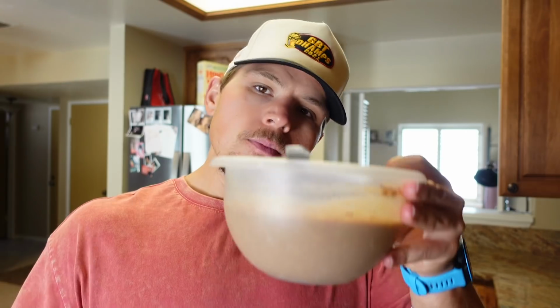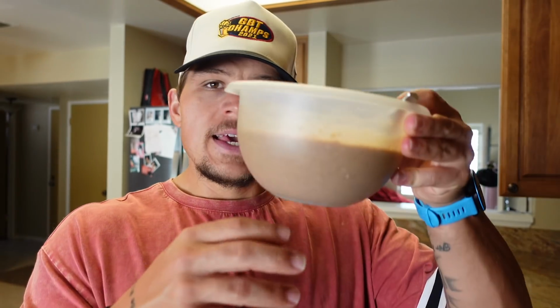Super simple, but this is and has been my go-to meal for a very long time. I stopped eating oats for a little bit, but now that I'm doing a lot more training and a lot more hours of cardio, I really do think the carbs help me feel a lot better. It's just a good mix of carbs, protein, and fats, and it tastes really good to me personally. So meal number 1 is in the books. See you in a little bit.